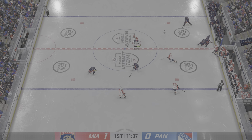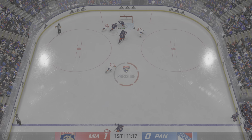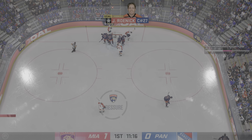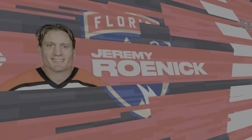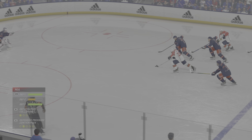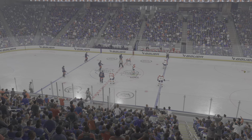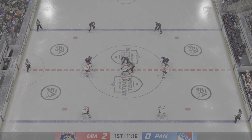At center ice now, he grabs the puck. And they'll go the other way with a great play by Tucker. They score! And that's back-to-back goals! Well, nothing like switching momentum and putting your opponent on their heels than getting two in a row, back-to-back. Here they come. The Panthers have had multiple scoring opportunities here in this first and could easily have a much bigger lead.